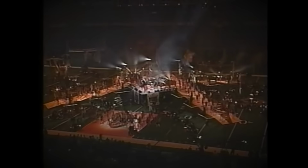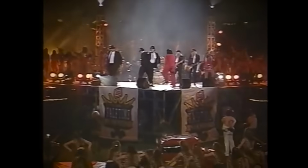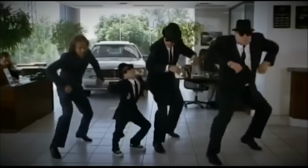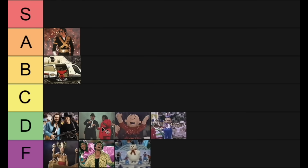Let's just say they do fine for performers that can't sing or dance. James Brown and ZZ Top show up and are instantly the best part of the performance, but then the Blues Brothers return for the finale and everything sucks again. Oh, and if anyone's wondering, the movie also bombed. D tier, above the Peanuts, I guess.